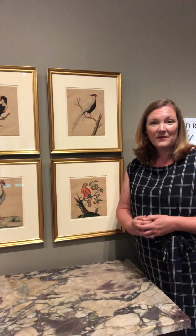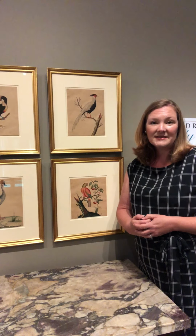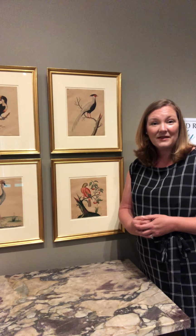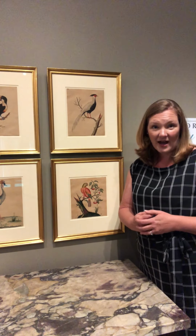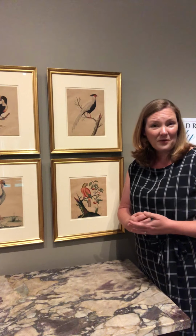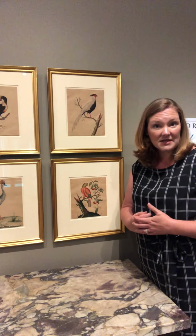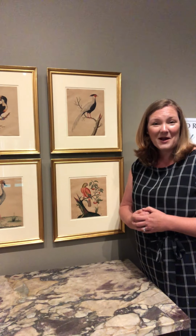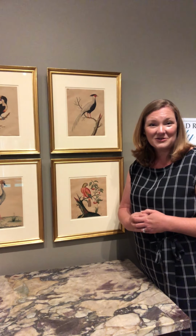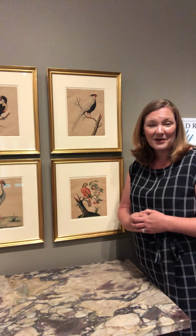It was the time of the Enlightenment, and there's a vast interest in nature and science, and often these birds were discovered on international voyages and would be brought back either alive or stuffed to England, where the artists and painters would start to draw and replicate them in art.